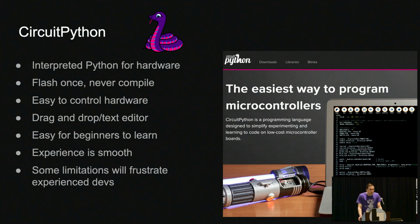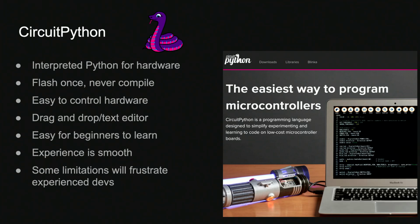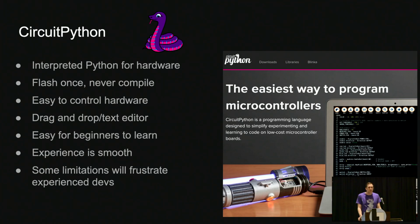So CircuitPython is an interpreted Python compiler for hardware. It basically runs on the microcontroller, so you can type plain text Python, save it to the microcontroller, and it will run it. That's it. What's fantastic about that is you flash the microcontroller one time, and then you never have to compile the code.